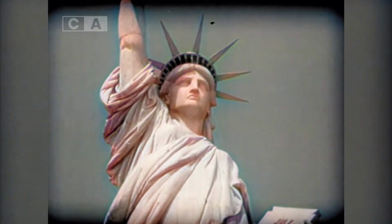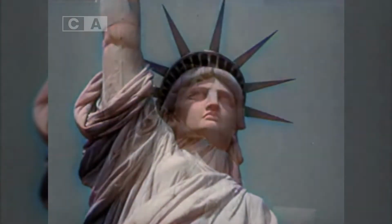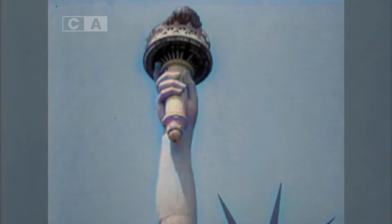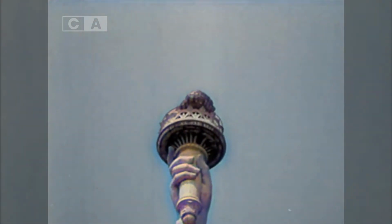Bartholdi's mother was his model for Liberty. Working from a 9-foot cast of her in plaster, he computed the dimensions of the proposed statue and constructed it in sections.